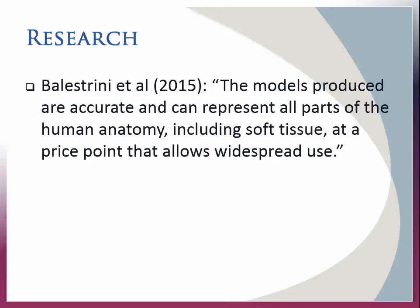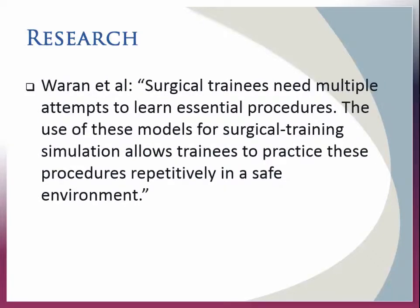For example, Balestrini et al. directly quoted as, "The models produced are accurate and can represent all parts of the human anatomy, including soft tissue, at a price point that allows widespread use." Also, Warren et al. directly quoted as saying, "Surgical trainees need multiple attempts to learn essential procedures. The use of these models for surgical training simulation allows trainees to practice these procedures repetitively in a safe environment until they can master it. Thus, theoretically shorten the learning curve while standardizing teaching and assessment techniques of these trainees."